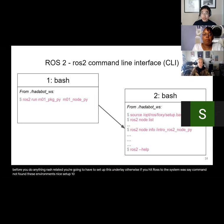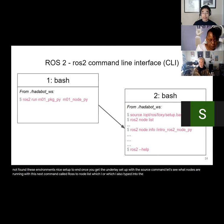Okay, and once you get the underlay set up with the source command, let's see what nodes are running with this next command called ros2 node list, which I also typed into the chat, and you're welcome to cut and paste that into your two bash terminal.